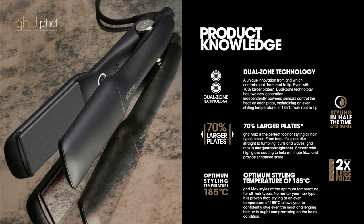We also have, as we've already mentioned, our 70% larger plates. This is going to really help you cut down the styling time, whether you're in the salon or at home doing your hair yourself.